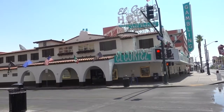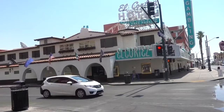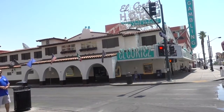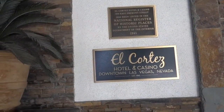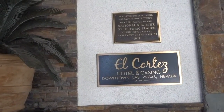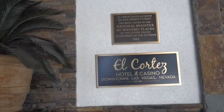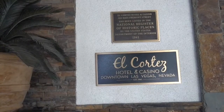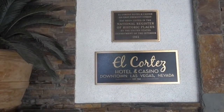I know inside there is no musty smell. As old as this place is, it's very pleasant, and as I will say a number of times, I love the music they play. With its colorful history, the El Cortez Hotel and Casino has been listed in the National Register of Historic Places by the United States Department of the Interior. So if you come to the El Cortez, you are coming to a historical building.